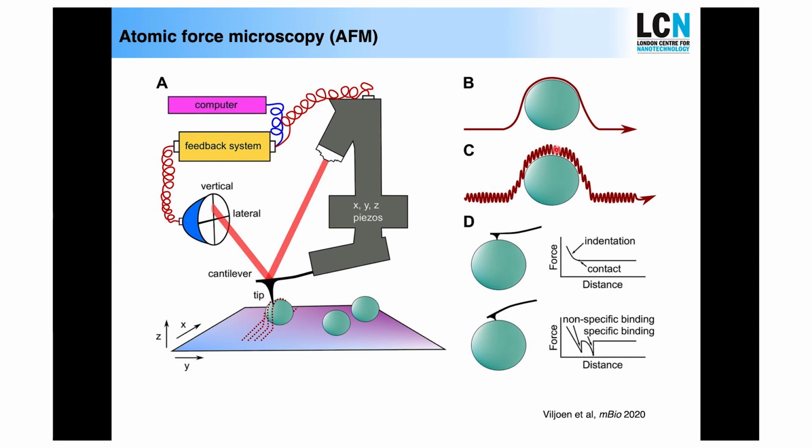the bacteria, and that way we continuously record force curves, where we record the force on the AFM cantilever, as measured by the deflection, as a function of the distance above the surface. And so that means you can get curves where you have a contact point and then you have an indentation, and the steepness of this curve allows you to infer information about mechanical properties of the sample under study.